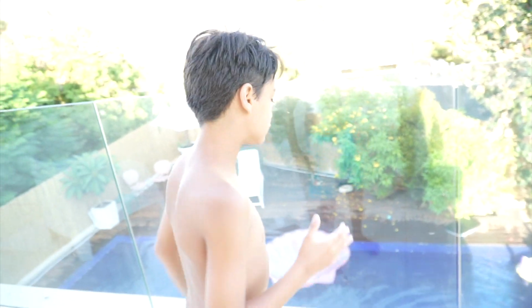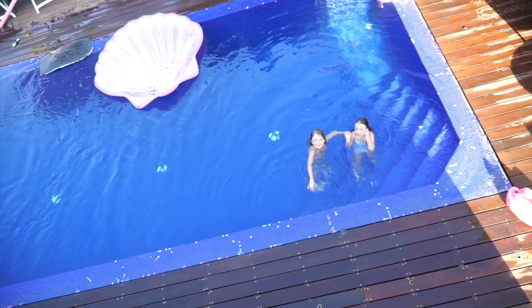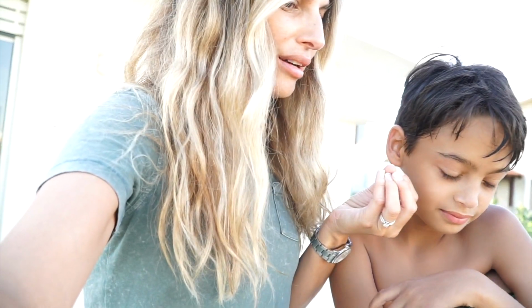The pool is actually very nice. The pool is amazing. Say hi! This place is kind of perfect, especially the pool, the light, the rooms, everything is very luxurious. And the service is amazing because it's a concierge service, but it's also a block to the beach.